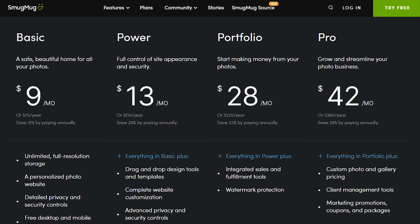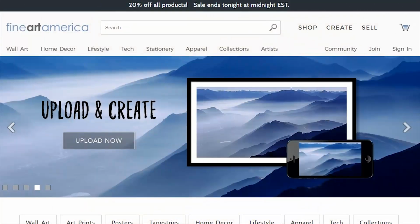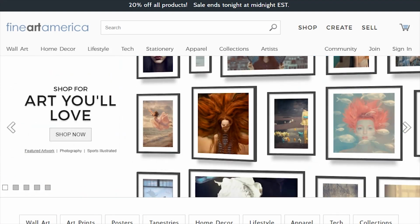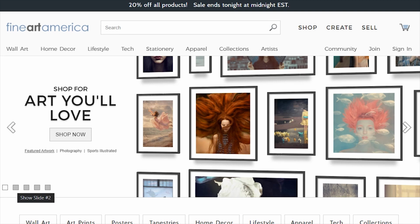And again, I have no problems with Smugmug. I know several people that use them and they get good results. But before I got awake to the world of Smugmug, I was using Fine Art America, and I totally dig it. And I'll get into their details momentarily and why I started using it.